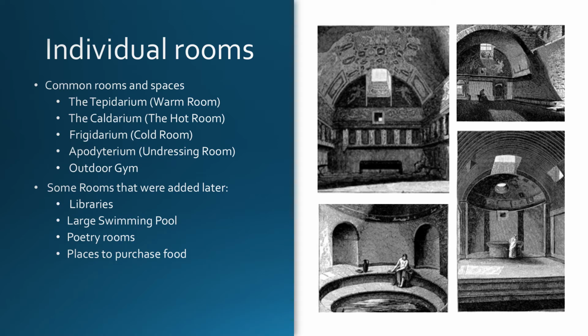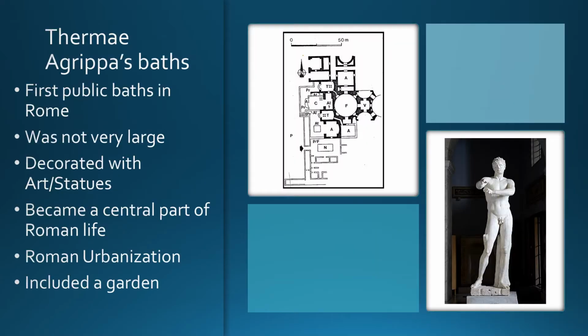There were also a number of other rooms and spaces that were added in later baths that encouraged other activities that the Romans could partake in. These included large libraries, large swimming pools, poetry rooms, and even some spaces to purchase food. The very first bath complex to be constructed in Rome was the Thermae Agrippa, which was constructed by Agrippa, and it was a major step in Roman urbanization. In comparison to later baths that were constructed, this was one of the smallest. However, it is one of the most important, as it was the start of baths in Rome.